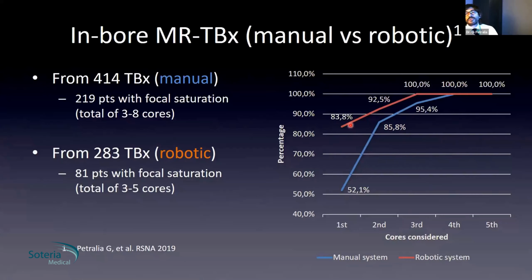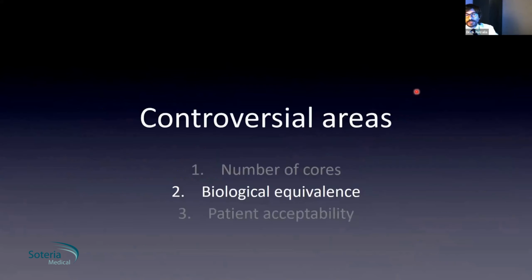But if you look at the red curve, which stands for the robotic system, we see that it has a slightly different shape. We did not make any diagnosis of any additional prostate cancer beyond the 3rd core. So in our retrospective experience, we can say that the optimal number for focal saturation in our center was 3 samples with the robotic system and 4 samples with the manual system.